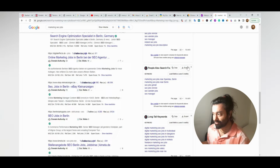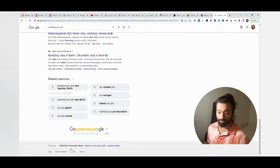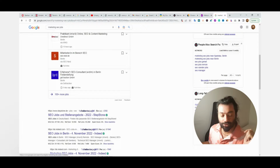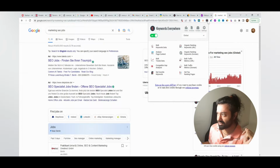people also search for marketing SEO jobs near Berlin, because currently the Google is set to Berlin, so probably it's giving me the location of Berlin. And the tail keywords also, so digital marketing SEO jobs and freelancer marketing jobs and so on. But here it's not showing me for Berlin, it's probably showing me for either India or all over the world. But it's giving me a Google trend, which is really crazy.